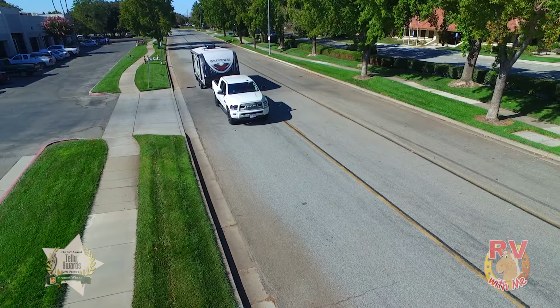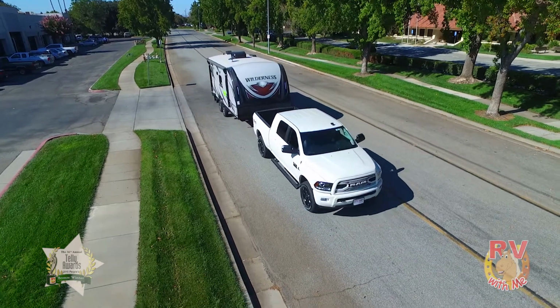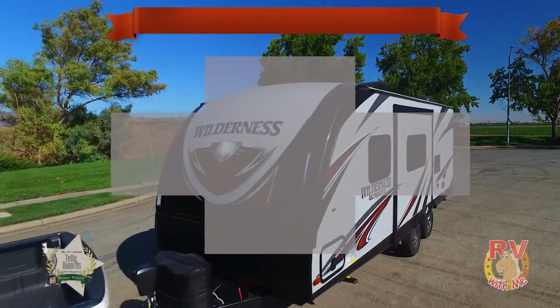The ease and safety of towing a travel trailer begins with the tow vehicle. The heavy-duty Ram truck gave me confidence and I felt in complete control.